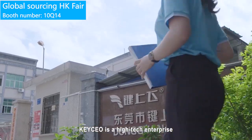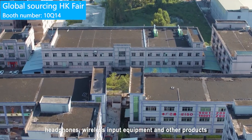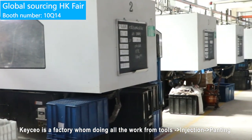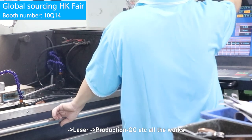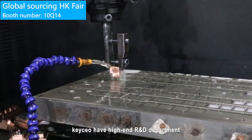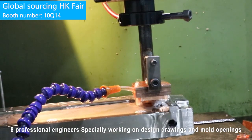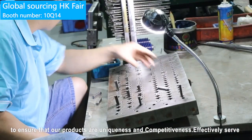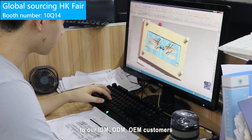Key CEO is a high-tech enterprise which engages in computer keyboards, mice, headphones, wireless input equipment, and other products. Key CEO is a factory doing all the work from tooling, injection, painting, laser, production, and QC. Our high-end R&D department has 8 professional engineers specially working on design drawings and mold openings to ensure that our products are unique and competitive, effectively serving our IDM and OEM customers.